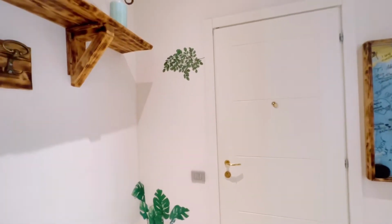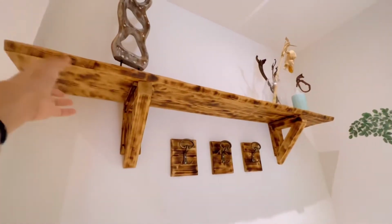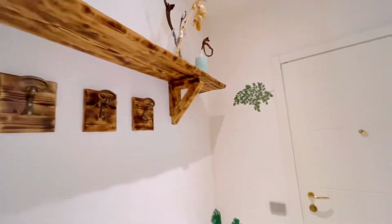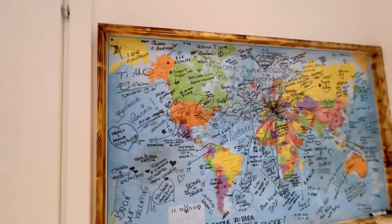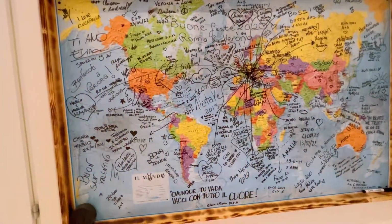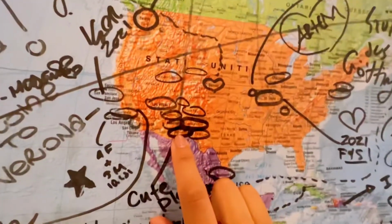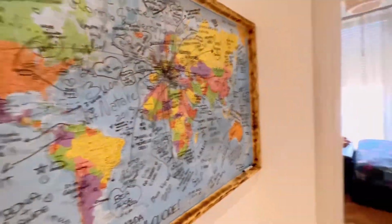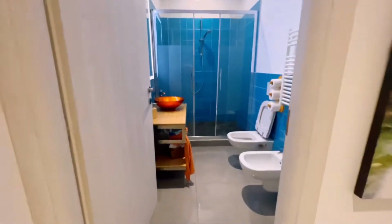All right, so starting with the front door, when you come in and turn to your right, you have some hooks here and some shelving. And then you turn here and it's like, I guess, people circling where they're from around the world. I already circled Las Cruces right there. And then from there, if you go straight, this is the bathroom.